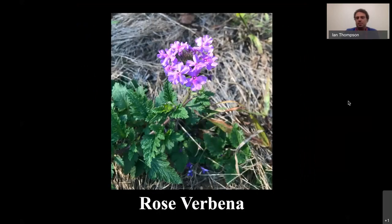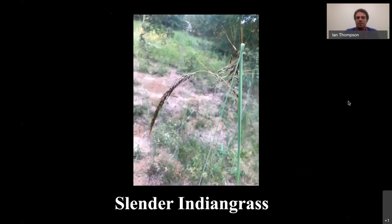The diversity is pretty amazing. And these are just a few. I could show you dozens and dozens more. Some of the plants that have returned to our land are critically threatened. This is slender Indian grass. It's critically threatened in Oklahoma, but just by changing the management, suddenly we had patches of it coming up all over two of our pastures.